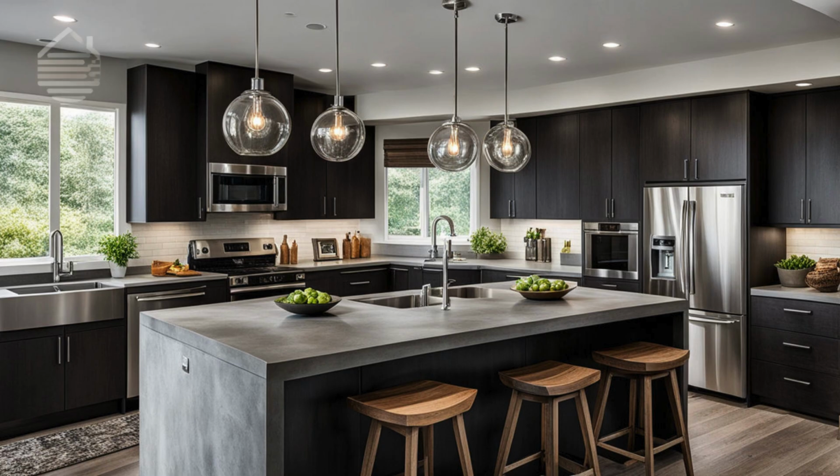Pendant lights above the island provide focused illumination, while accent lighting along the perimeter highlights the sleek design lines.